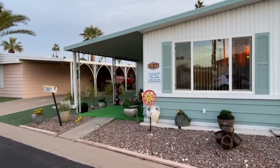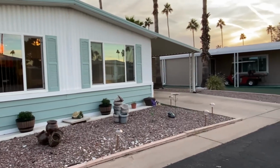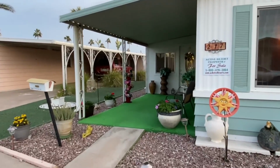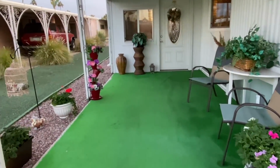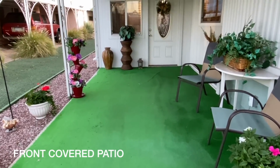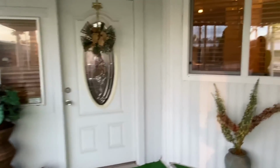So these folks are going to be moving out toward the Apache Junction area to be closer to friends and family out there. But it's had a lot of upgrades. One of the nice things about it, it's pretty light inside too. So some of the older ones, unless they've been painted, have the darker paneling. But it does have this front patio area, which is really nice. That door goes into the Arizona room.